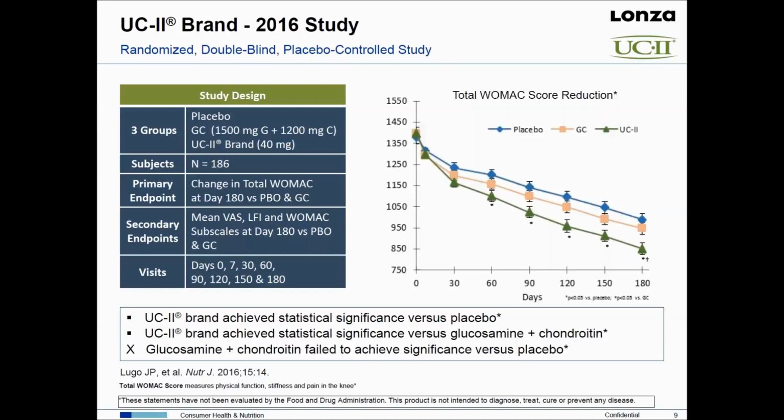And what you see here, if you look at the green line, by day 60, the improvement in all these parameters was statistically significant for UC2 versus placebo. And you can see that statistical significance continued throughout the whole study. And by the end of the study, not only was UC2 statistically significant versus placebo, but at that point, we were statistically significant versus glucosamine chondroitin, okay?